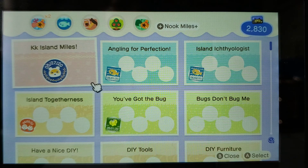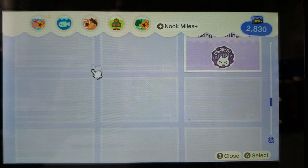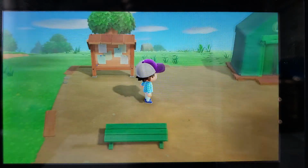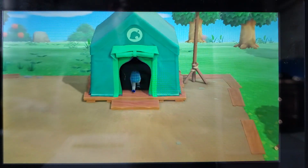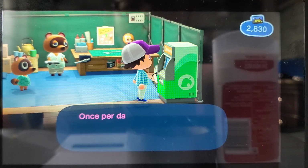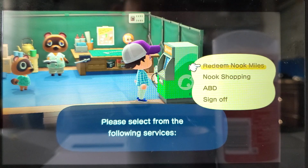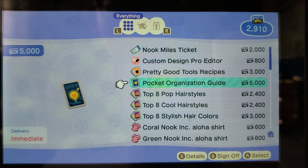Oh, I got Nook Miles. From something. Okay, never mind. I guess I didn't. Wait. Or was it that yellow thing that I saw in his tail? I don't really want to check what we need. So, yeah. Let's go in here. Because we're gonna need extended. Wait. Oh, I got more. We need Nook Miles. Hopefully, I have enough. Nope, I need 5,000.